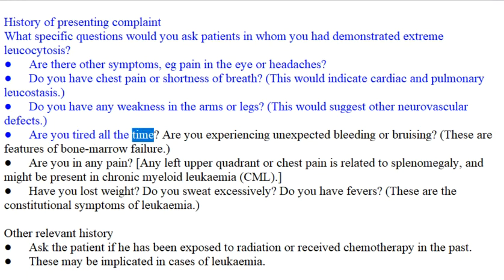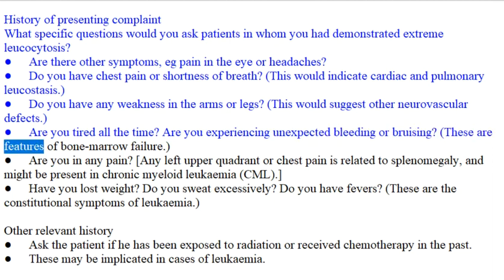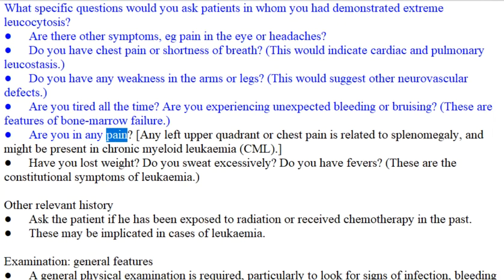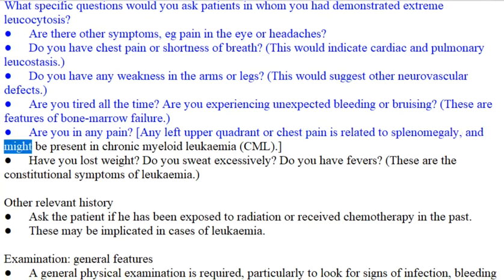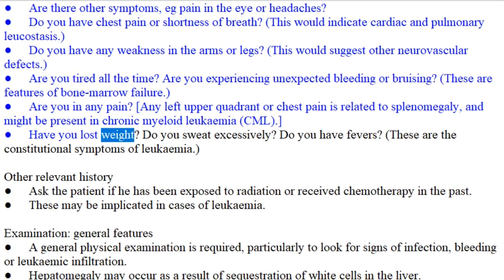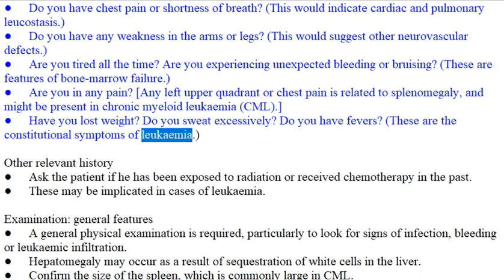Are you tired all the time? Are you experiencing unexpected bleeding or bruising? These are features of bone marrow failure. Are you in any pain? Any left upper quadrant or chest pain is related to splenomegaly, and might be present in chronic myeloid leukemia, CML. Have you lost weight? Do you sweat excessively? Do you have fevers? These are the constitutional symptoms of leukemia.